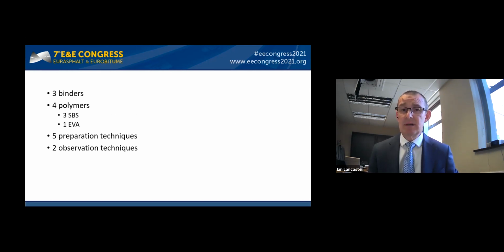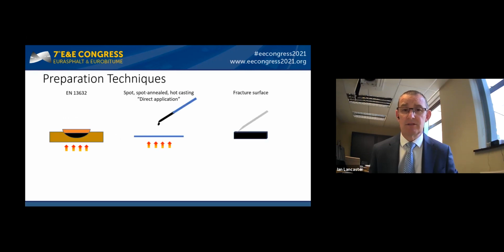In the study, we looked at 3 different binders: a propane deasphalted bitumen of North Sea origin, a visbroken residue of Urals origin, and a South American straight run bitumen. We looked at 4 polymers, 3 SBS type, a high molecular weight radial SBS, a medium molecular weight linear SBS, and a high vinyl medium molecular weight SBS, and also 1 ethylene vinyl acetate of melt flow index of 20 and 20% vinyl acetate. We had 5 different preparative techniques, which I'll cover in the next slide, and 2 different observation techniques using UV reflection and white light transmission. So in total, we looked at 60 binder samples and 2 observation techniques.